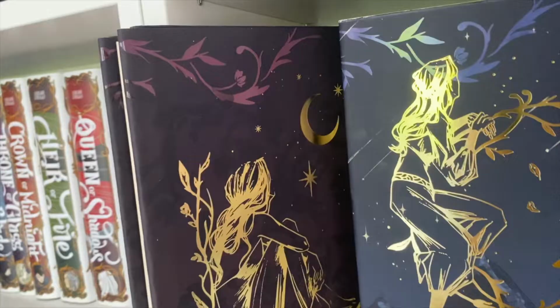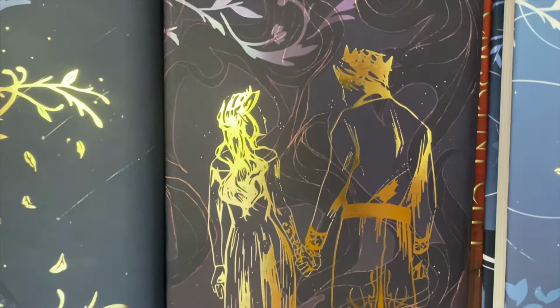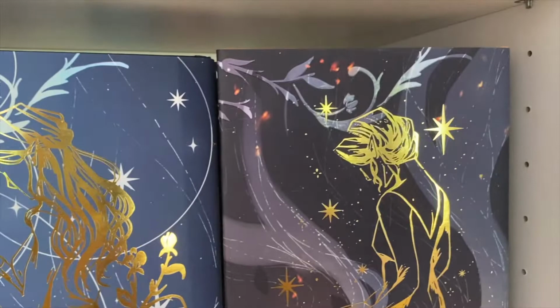I also just had to share the back of all these because I think I like the back covers even more than the front. It's just these silhouettes in foil, and oh my god, they are just the prettiest things I've ever seen. Especially Nesta on the back of A Court of Silver Flames.